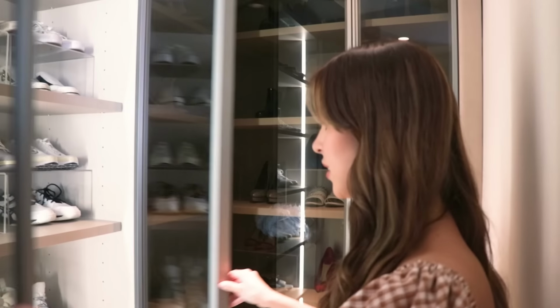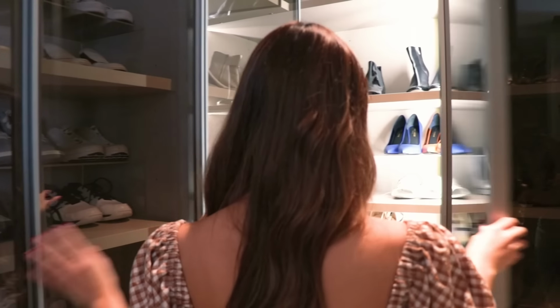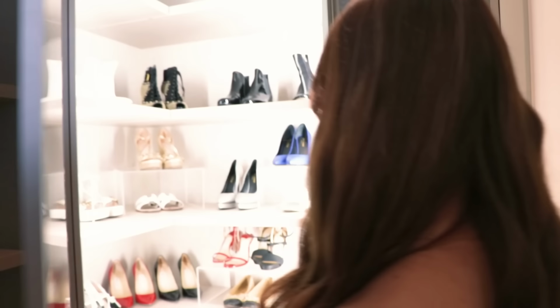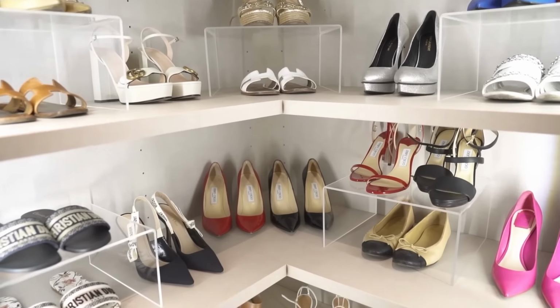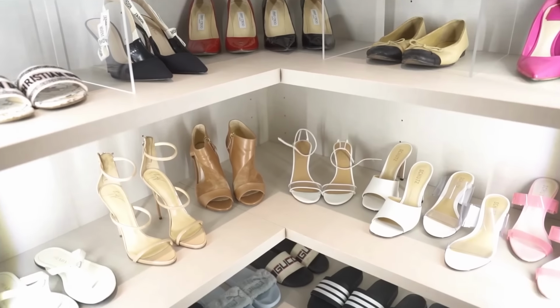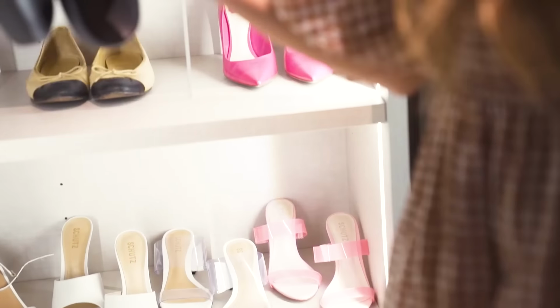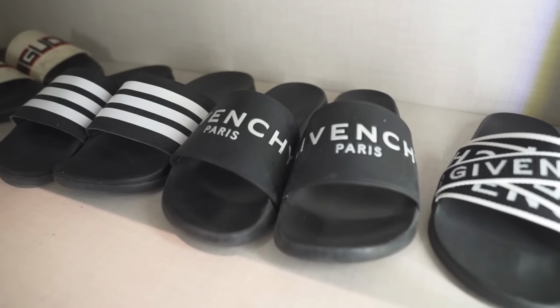And then, moving on, nandito na lahat ng heels ko. Well, not lahat. Hinahanap ko pa yung iba kong mga heels. Pero, this is just some of them. Booties, heels, sandals. This is my favorite pair. It's so used na. Ito yung favorite kong gamitin sa taping.